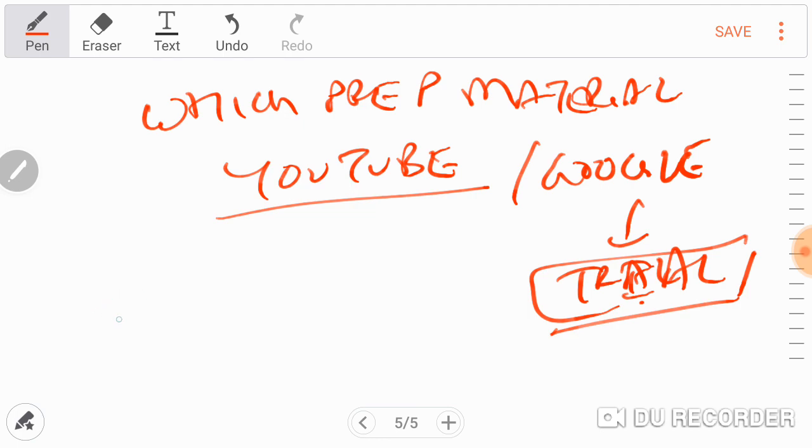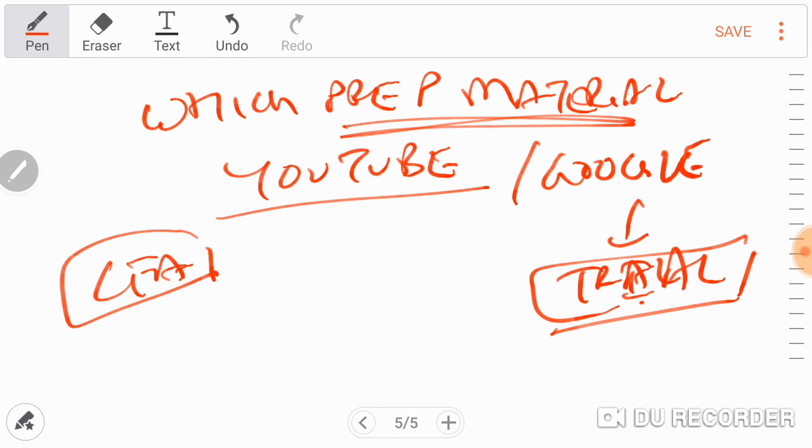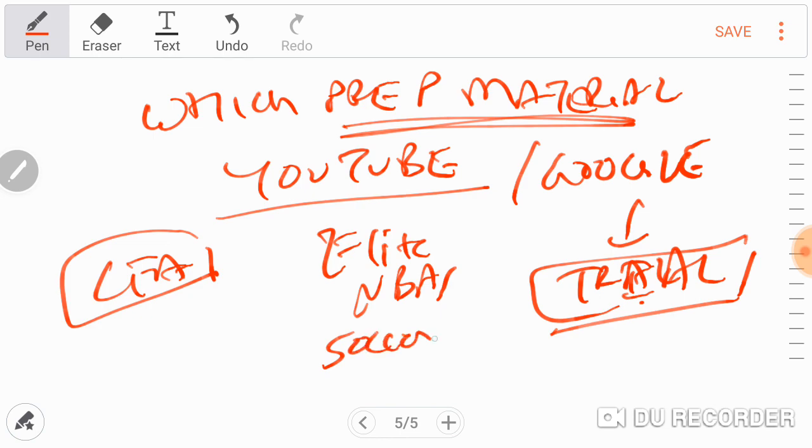Now, keep in mind, for people who are offering prep material, it is not required for them to have the CFA. What do I mean by that? Think about it. If you're an elite NBA or soccer player, your coaches are not really the people who were elite NBA players or elite soccer players. Highly unlikely, right? Same way, just because somebody has a CFA behind their name doesn't mean that they can really explain the material to you. So find somebody who can explain a topic to you in the most understandable manner. Those are the prep materials that you want to take a look at.